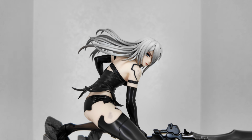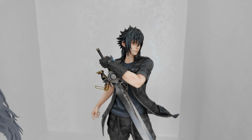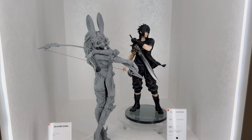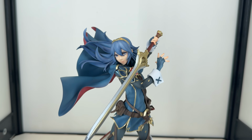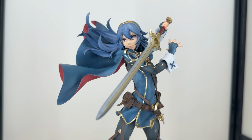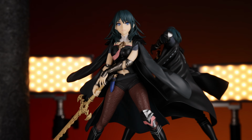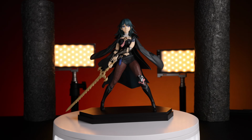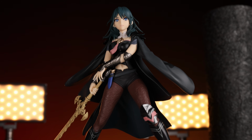For Square Enix fans, we got an in-person look at the scales of Nier's A2, Final Fantasy XV's Noctis, and a first glance at Fran from Final Fantasy XII, who joins Lightning in the Good Smile lineup. From Fire Emblem Awakening, we saw a 1/7 of Lucina on display from Intelligent Systems, which complements the brand new pop-up parades of male and female Byleth from Three Houses. We're super pumped that Fire Emblem is getting more and more figures lately.